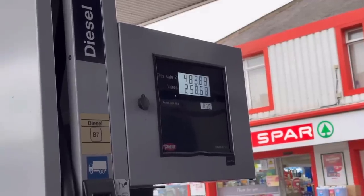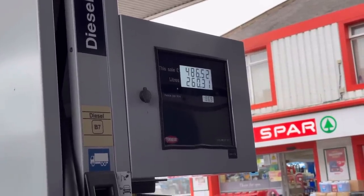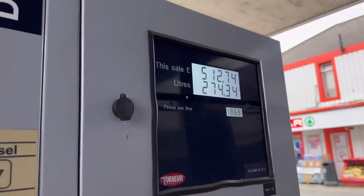A few people have said to us in the past, get a fuel card, but we have done that before. We've had one. It was cheaper at this gas station. I sound American now, don't I? It was cheaper here than it was on the card, so we just kept coming here and forgot the card. Well, it's still going up. It's gonna get to 500, I think. There we go, look, it's full.